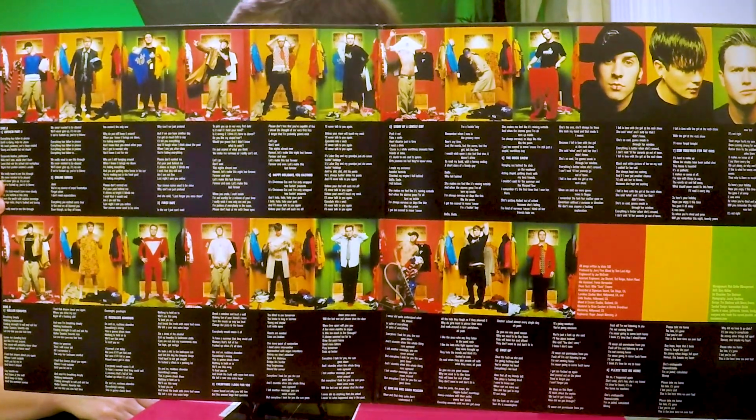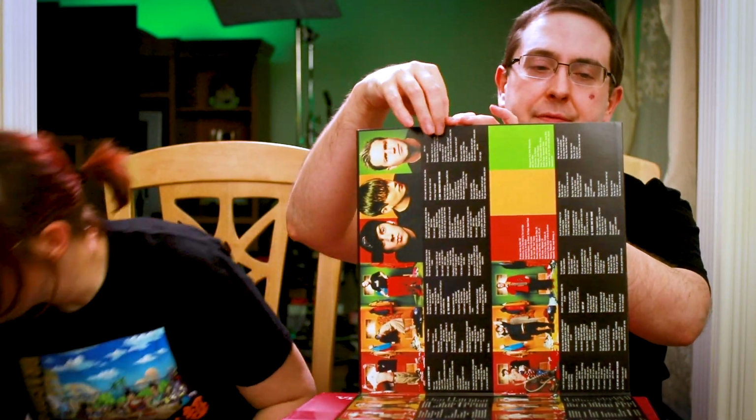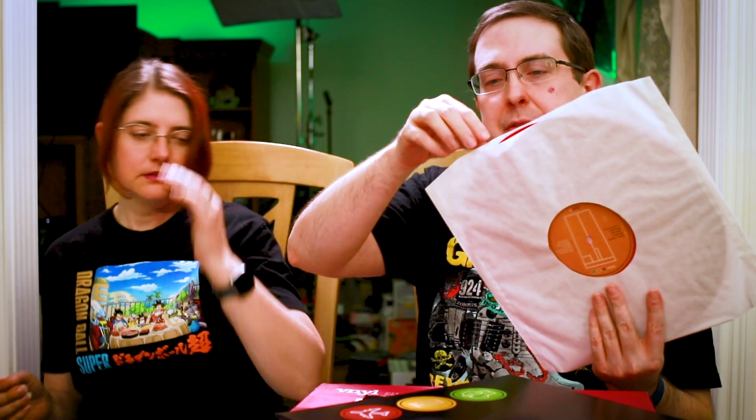I think I missed the sticker. I don't think this is 180 gram vinyl, because it just says limited edition red vinyl. Okay, so it's probably your normal. I think 140 is the normal. Made in Germany. And we got a paper sleeve. And just to give you a sense of the color, it's a nice bloody red.